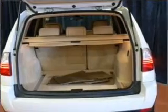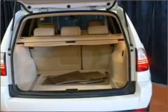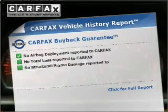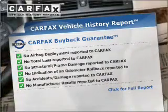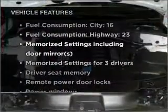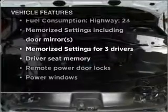Let the outside in with a built-in sunroof, and memory settings are one of many features. Rest easy knowing this vehicle comes with a Carfax Vehicle History Report from Carfax, the most trusted provider of vehicle information. And with these notable features, you won't want to miss out on the opportunity to own this amazing vehicle.